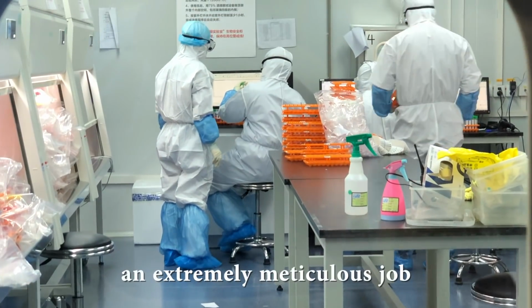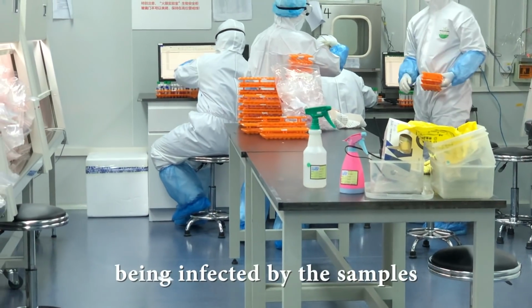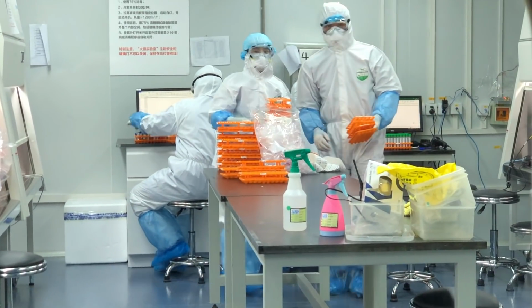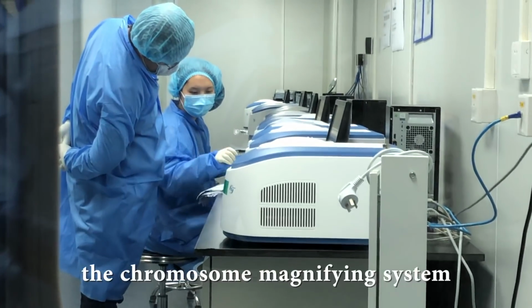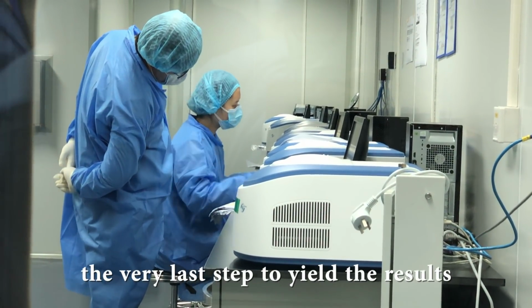Test performing is an extremely meticulous job. You had to avoid being affected by the samples. This is the chromosome magnifying system, the very last step to yield the results.